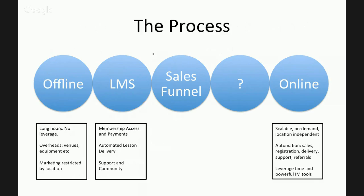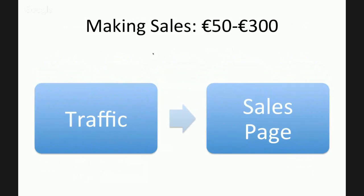The next element is the sales funnel, okay? So how do you make sales? Okay, this is a good question. If you're selling a training course that I would consider to be a low-cost training course, that would be less than €300, you can drive traffic straight to a sales page. And I will talk about traffic in detail in just a minute.